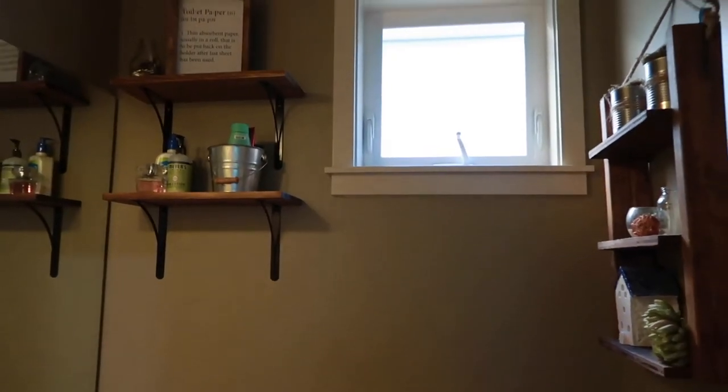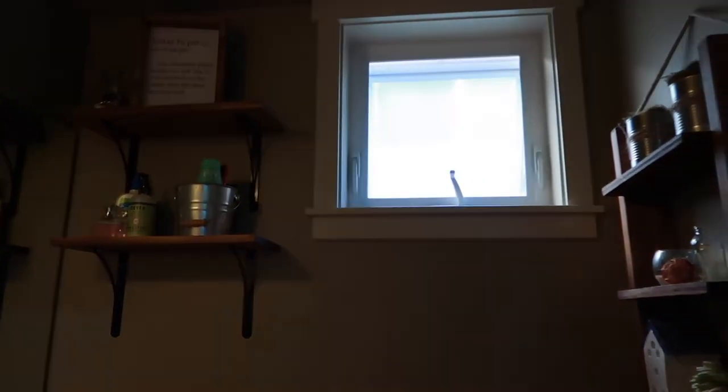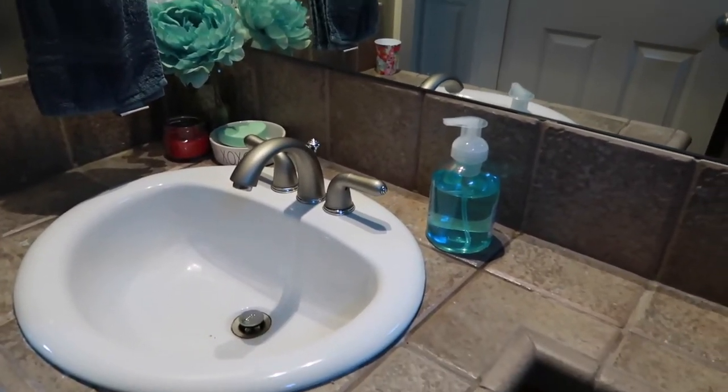All right, also as an overview, I do have these shelves up here on the walls. I haven't done anything with them. They tend to get little trinkets added to them for the holidays. That's the room all done up. And one more time for this corner. All right, so that's it for right now, you guys.